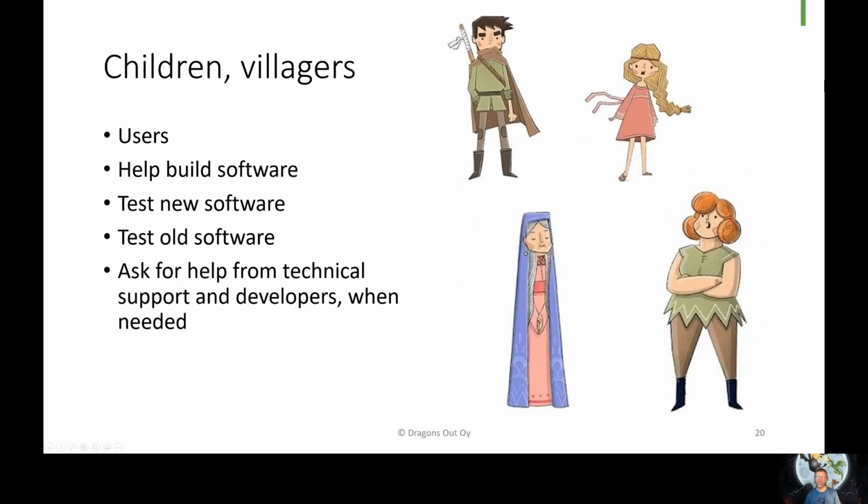We have, of course, children, some which are villagers and also grown-up villagers. In general, villagers help spot the dragons, and then they help the knights to actually vanquish the dragons. In a similar fashion, villagers represent users. Users are helping the programming teams, the development teams to test the software, sometimes on purpose, sometimes as an accident. So a defect has remained in the software and only found by a user actually using the software.